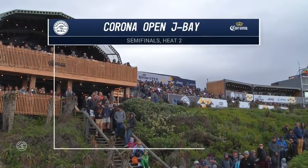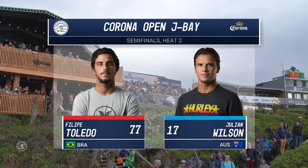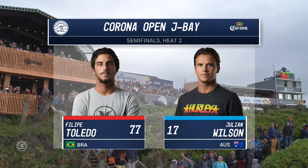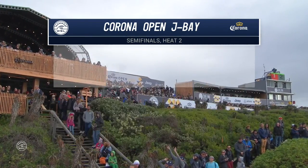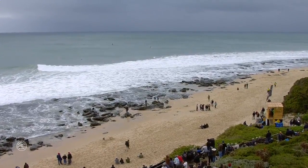Semi-final number 2 is underway. Filipe Toledo up against Julian Wilson. Filipe dropping 10-point rides all over the place in this event. Julian Wilson, he's had one of his own too, looking very sharp. This should be an epic battle. Julian, a former finalist here at J-Bay in his semi-final last season. Filipe on his way to his best finish in this contest.